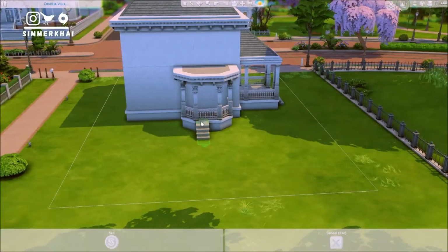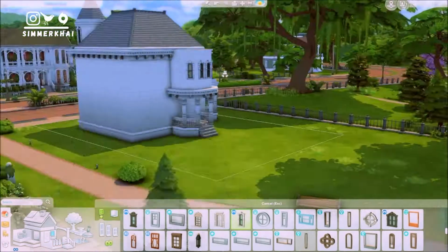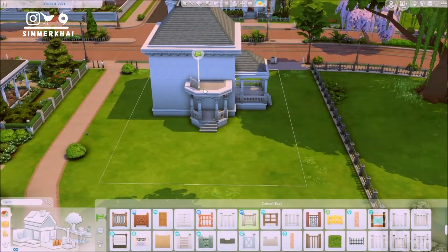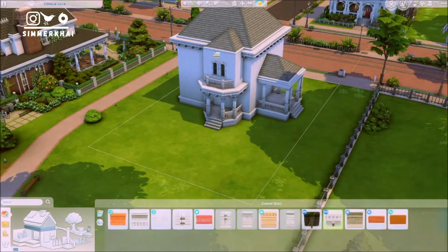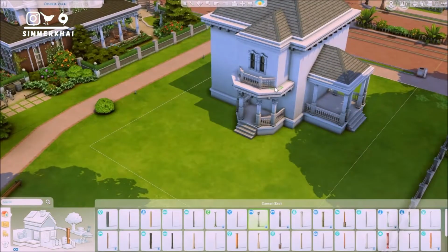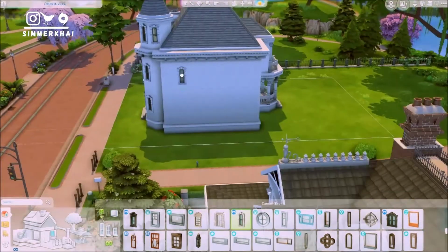But yeah, the color scheme of this house is quite a blue color. I would say it's a baby blue color, and a lot of whites and a lot of different shades of oranges and reds. And I really like the look of it. I think you will like it if you watch this video. But yeah, it is very, very nice, I think.